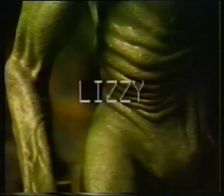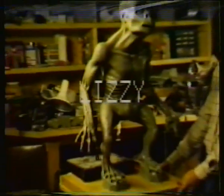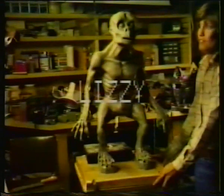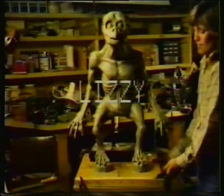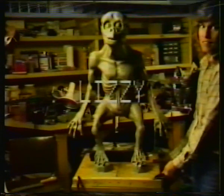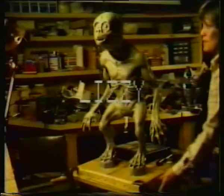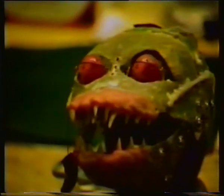But I started by sculpting Lizzie from head to toe in Roma clay. And from that, we made molds to reproduce her in foam rubber. Those molds also gave us the capacity to make a fiberglass armature, and it was the actual fiberglass armature that we mechanized. And once the skin goes over the mechanisms, you have Lizzie being able to move her hands. She would smile, she could blink, she could look left and right.